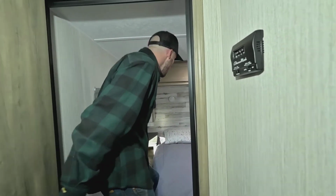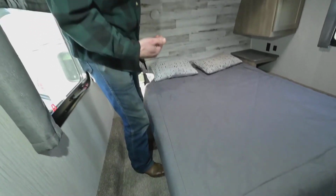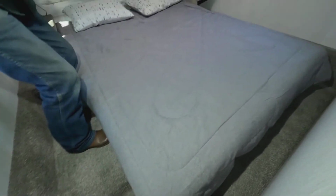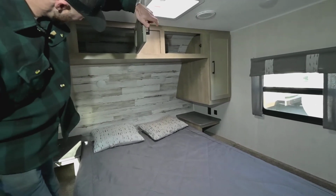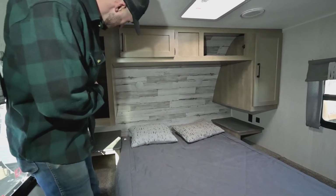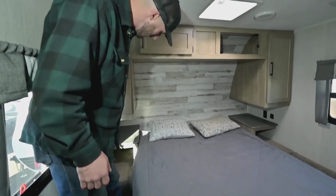Kind of a nice little cubby. Definitely tucked away. They have the steps here, that's why I'm standing up so high. But got to make room for everything, and keep this thing pretty light. So good storage up here, good storage to the sides. You have a couple of nightstands on either side, storage down below it and on top.